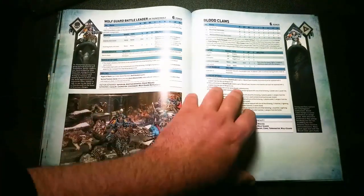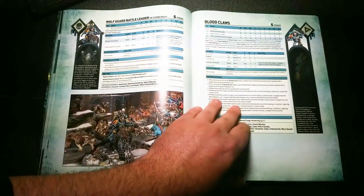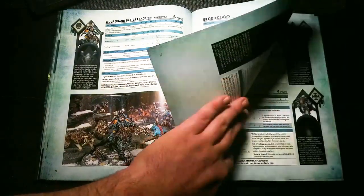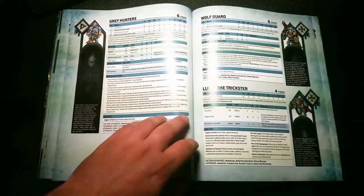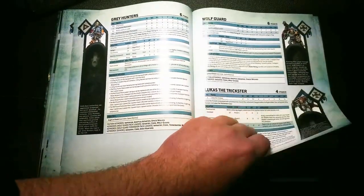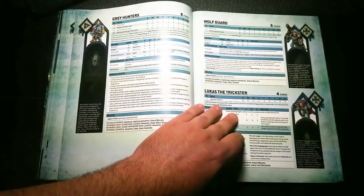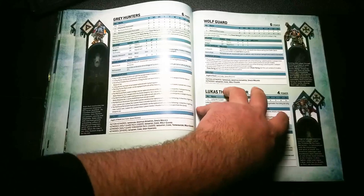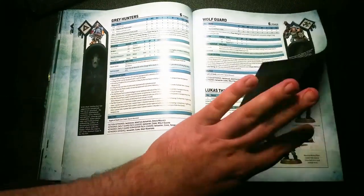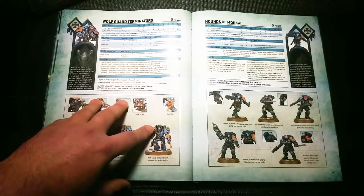Wolfguard Battle Leader, Blood Claws. So again, some small changes. The 2 wounds, obviously, that we got across the board for all the Space Marine models. But moving from there, you've got Grey Hunters, Wolfguard, Lucas the Trickster. It's got some cool little rules. I don't know, I don't ever run him. If you guys do, and you think that this is a big change, or that he's worth his points, let me know, because I just never use him.